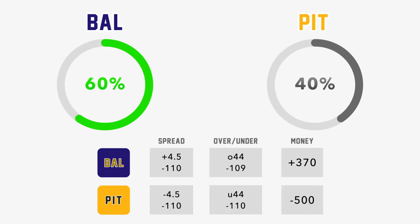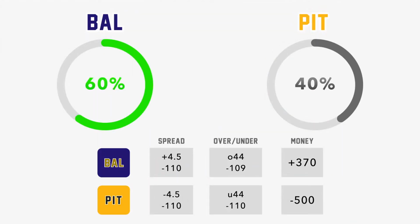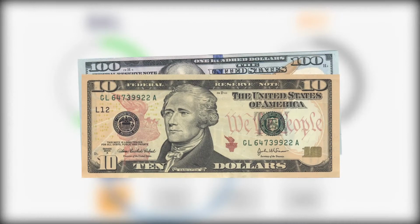Let's say you have $100 to bet on the Ravens game against the Steelers, and the Ravens are favored by 4.5 points. Regardless of which side you want to take, your bet will likely carry a VIG of around minus 110. What that means is you'll need to risk $110 to try to win $100.